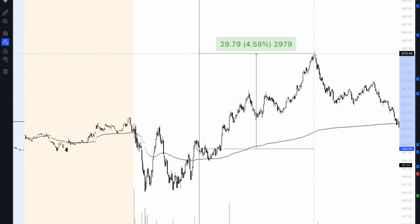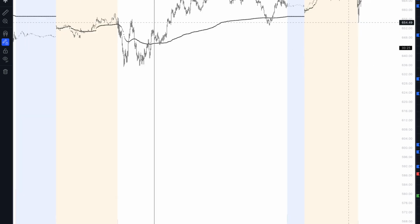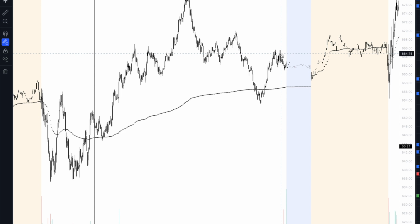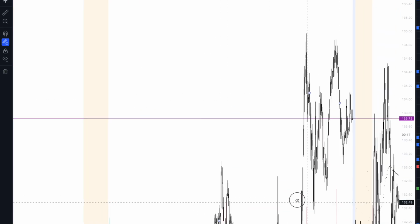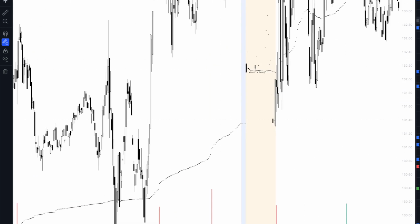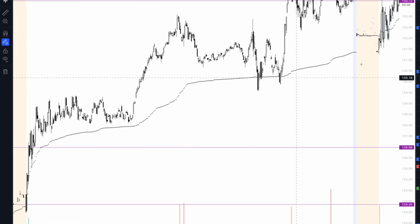This led to a magnificent 4.5% gain, which was a very, very nice win for Tesla. The next great call was BA for Boeing this week, and we've still got one more day to go, so we are looking to achieve better results on Friday tomorrow. But I'm just going to go over BA real quick.